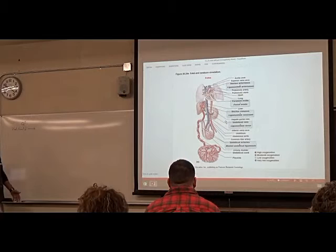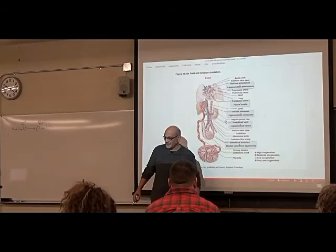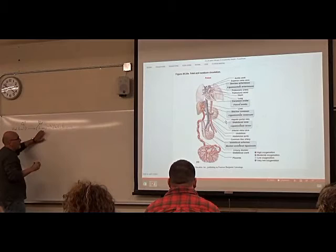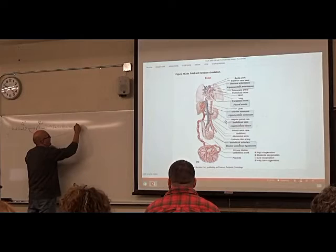So we want to bypass the liver. And how are we going to do it? What do we see here? The ductus venosus. What the ductus venosus is going to do is bypass the liver by bypassing the hepatic portal system. It's not going to go into it. So this umbilical vein is going to go around the liver, it's going to come like this, go around the liver, and through this little passageway, it's going to take me right into the inferior vena cava.